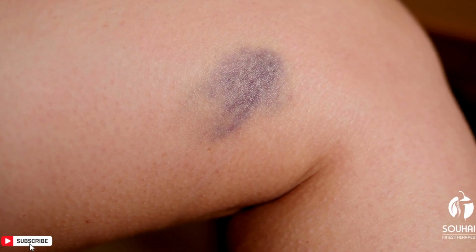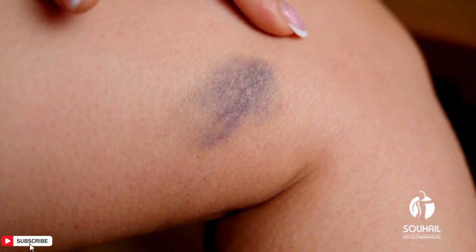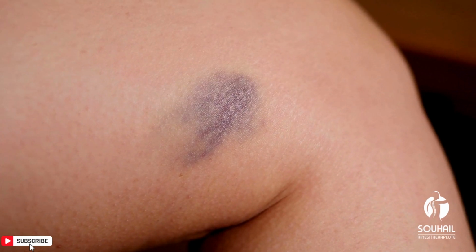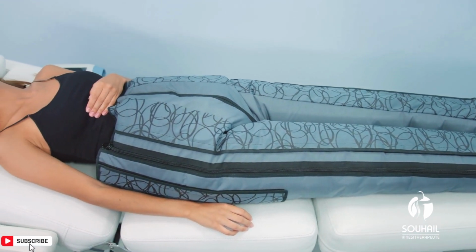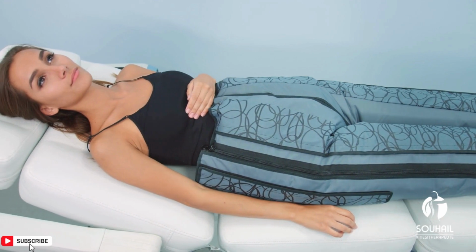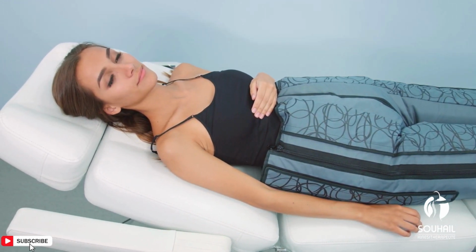Observation. In many cases, small hematomas will resolve on their own over time without the need for medical intervention. However, larger or more severe hematomas may require medical attention. Drainage. In some cases, particularly if a hematoma is large or causing significant pain and pressure, a healthcare provider may need to drain the excess blood from the affected area using a needle or surgical procedure.